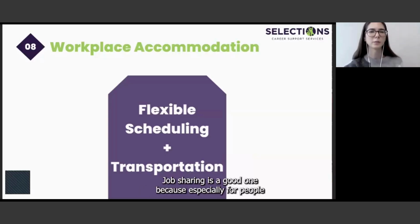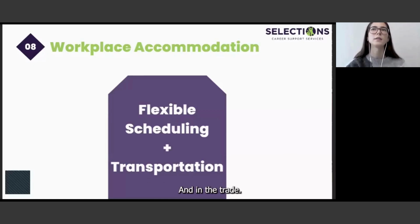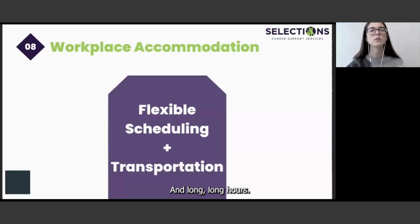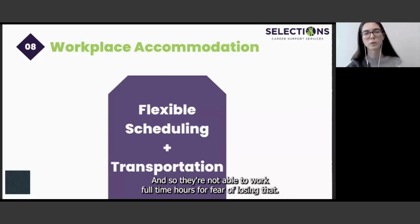Job sharing is a good one because, especially for people with disabilities, they often can't work full time, or at least some of them. And in the trades, so in the program that I work in, overtime work is often required and long hours, and that's often just not accessible for our clients. But a lot of our clients are really interested in working in the trades anyways. Or our clients might be on AISH, and they don't want to lose that support, and so they're not able to work full-time hours for fear of losing that.